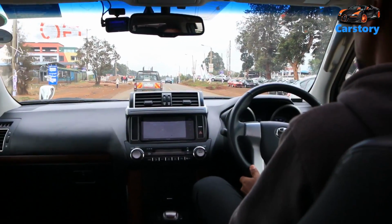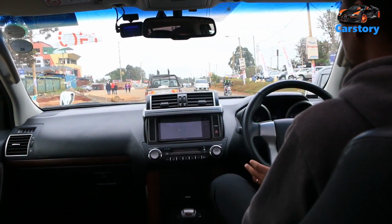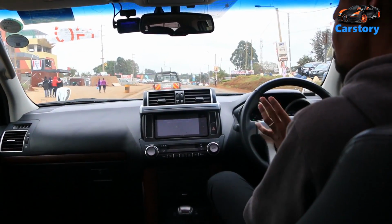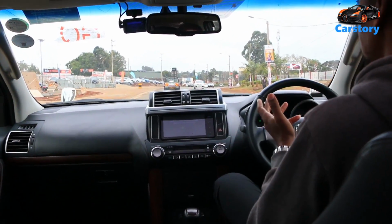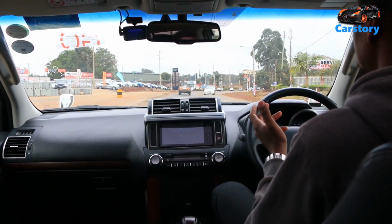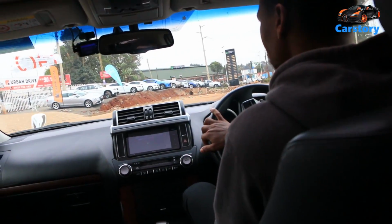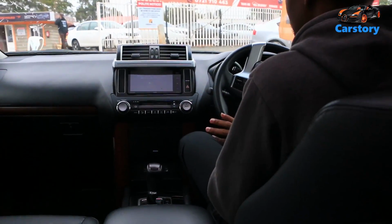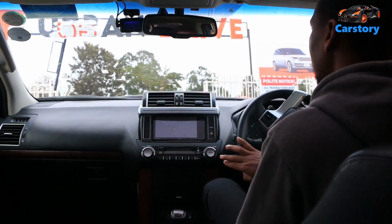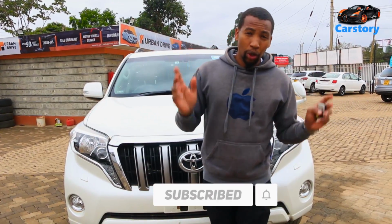The drive of the car also, when you drive the car, it feels really comfortable. Not as comfortable as maybe a BMW X5 or a Land Rover Discovery, but it's fairly good, and also it is easy to drive this car. So that's it for the Toyota Landcruiser TX 2016.